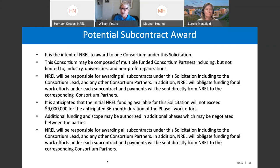It is anticipated that the initial NREL funding available for this solicitation will not exceed $9 million for the anticipated 36-month duration of the phase one work effort. So that's a not to exceed or a ceiling. You can certainly come in under that, as this is a best value procurement. Additional funding and scope may be authorized in additional phases, which may be negotiated between the parties. As Laurel said, this may or may not happen. This is purely for informational purposes, and you are not expected to provide any information in regard to the additional phases as part of this proposal.